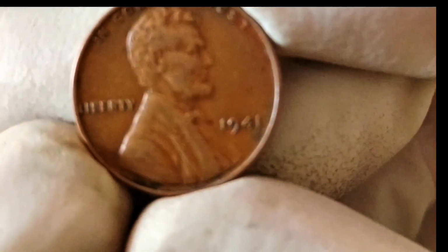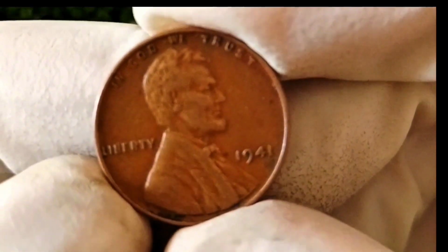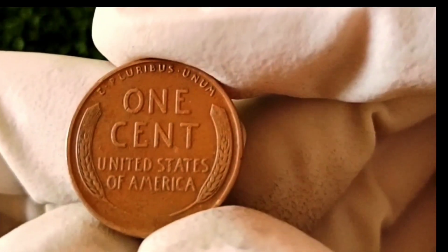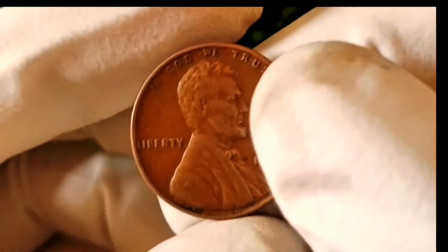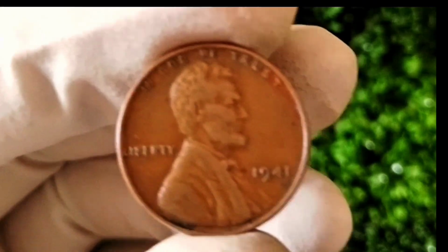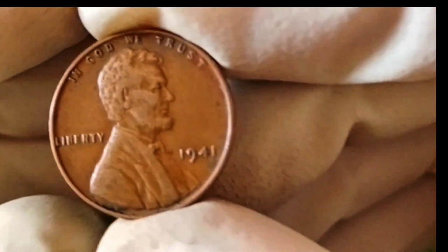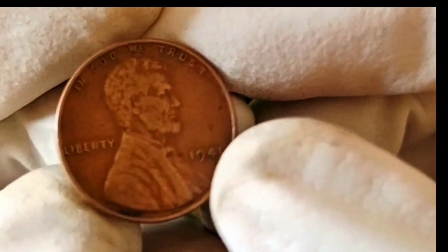The $2.5 million price tag attached to this 1941 Lincoln Wheat penny is not just a reflection of its rarity, but also of the growing trend of numismatic investments. As more collectors enter the field and rare coins continue to gain recognition as alternative assets, the value of historically significant pieces like this one skyrockets. High net worth individuals and museums often engage in bidding wars for such items, pushing prices to unprecedented levels. It is also worth noting that numismatic grading organizations play a critical role in determining the authenticity and grade of rare coins.